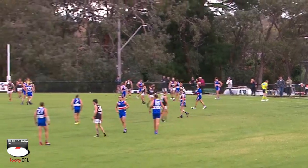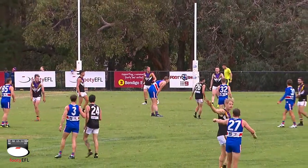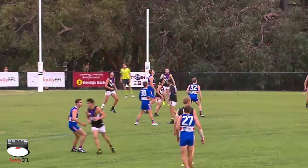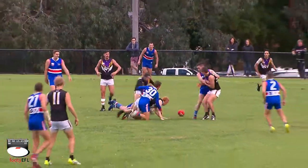So Norwood, I think they've lifted their effort, lifted their intensity. As a result, at the moment, it's a bit of a stalemate because they've just managed to negate the run and carry that South Croydon had. And so at the moment, it's a stoppage-based game for the last few minutes.